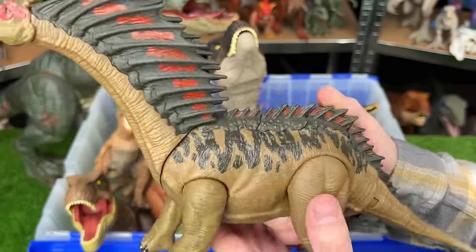Here is a bright orange or red model T-Rex. With this figure, you can open and close the jaw. Check out all those little teeth. And this figure looks quite a bit more muscular than a lot of the T-Rexes, I will say.